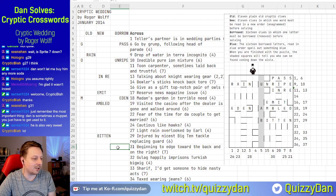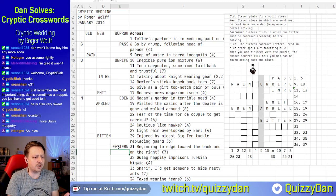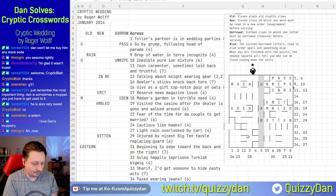So sweet, I'm almost diabetic. Thank you, Sensei. It is, yes. E, beginning to edge. Towards the back is astern. And I was trying to work out why astern would be on the ship, like eastern would be on a ship or something. But it just means towards the right on a compass. So it's eastern. So there we go.